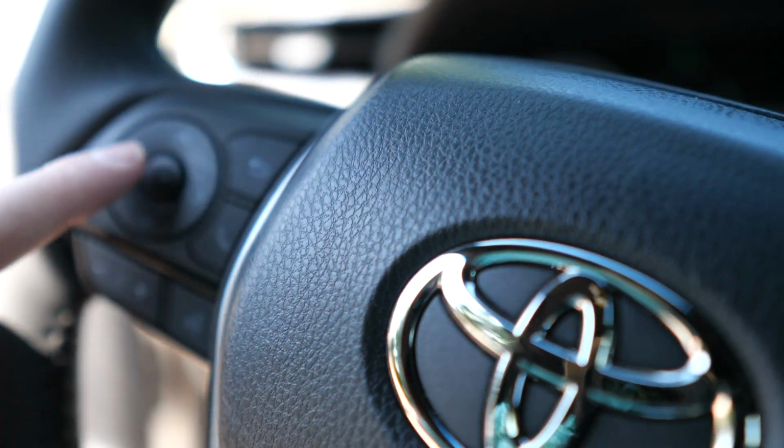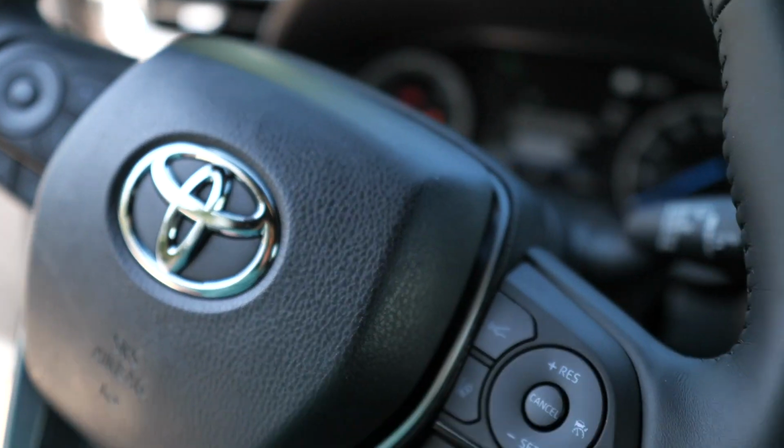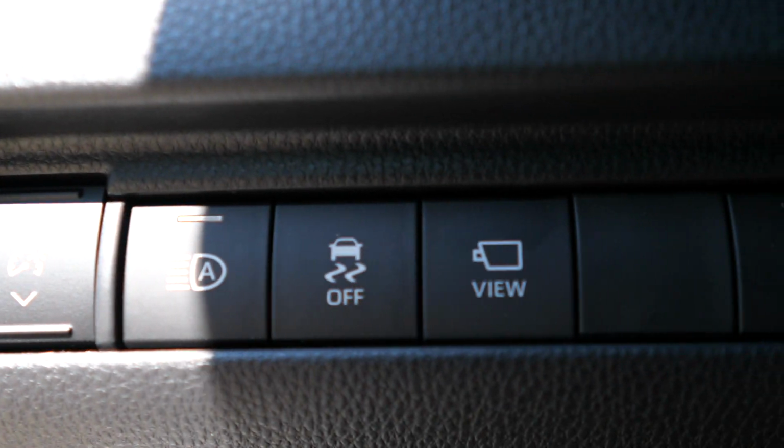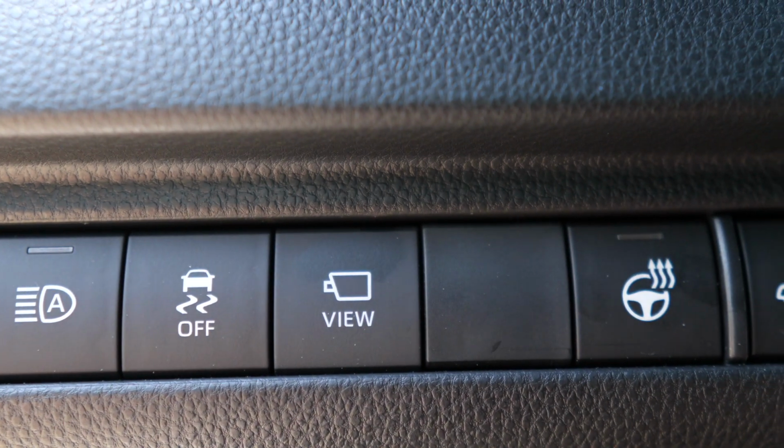Steering wheel controls. It's very easy to use. Pretty standard stuff on that. And then down here is where we keep some other convenient buttons. I'll try to show these off. So that just about does it with my time with the Toyota Venza.